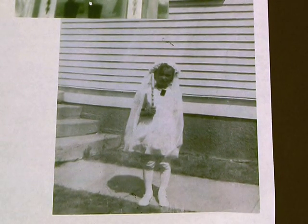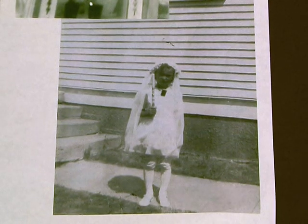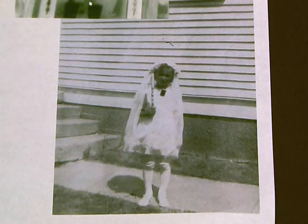Is this you in this photo? That's me, a picture of me at my first communion. And you were how old? I was 7 years old. And what are you wearing? I'm wearing a white dress, a white veil, and white stockings. And what are you holding? That was my First Communion candle.